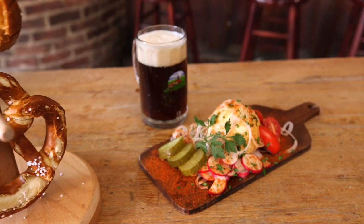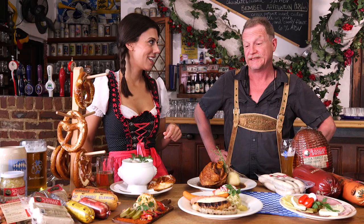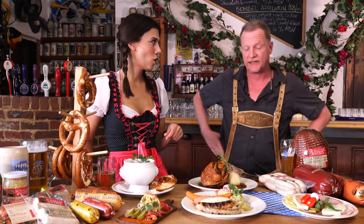All right, what's this one? That's an Obatsta, very traditional Bavarian beer garden food. We make it from brie, blue cheese, butter, onions, and beer. Again, beer. Yeah, very important.